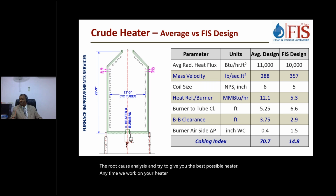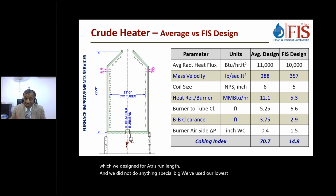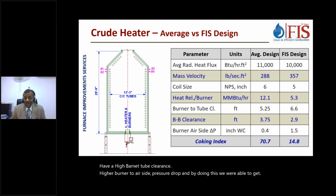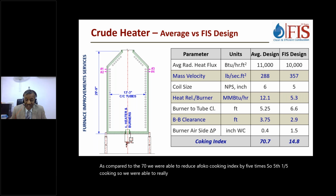And this is what I want to end up with. This is the heater which we designed for 8 years run length. And we did not do anything big. We used the lowest flux, 10,000. We used a higher fluid mass velocity. We used a lower coil size, smaller burners, a high burner to tube clearance, and higher burner air side pressure drop. And by doing this, as compared to the 70, we were able to reduce the coking index by 5 times. So 1/5 the coking. So we were able to really achieve 8 years run length in this heater.